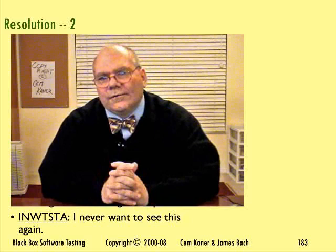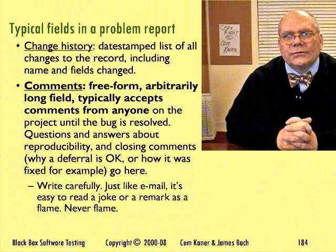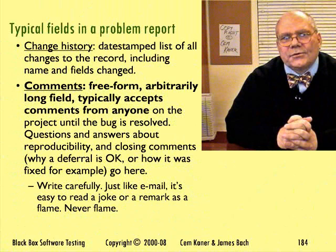Comments fields come up in most modern bug tracking systems. They allow arbitrarily long discussion of a bug by arbitrarily many people. You can surface disagreements here. You can discuss reproducibility here. And this is where you often capture information about the impact on some stakeholder that you didn't realize would be impacted.